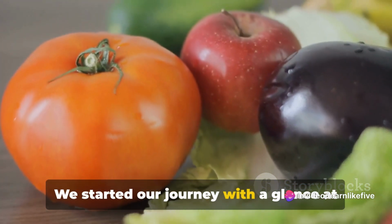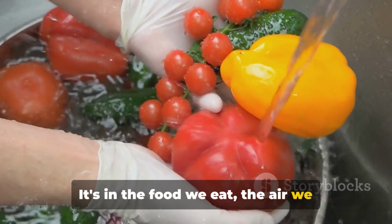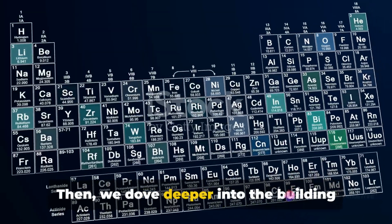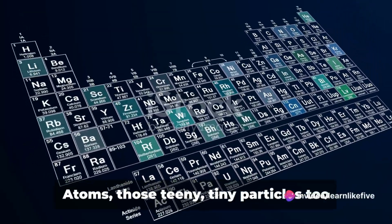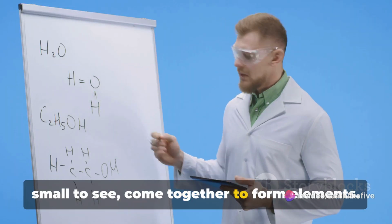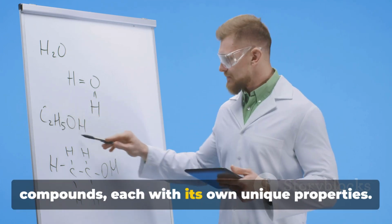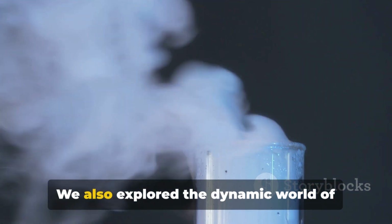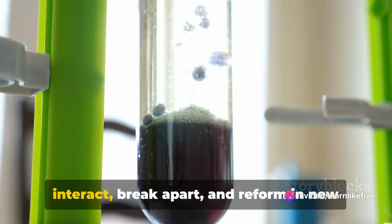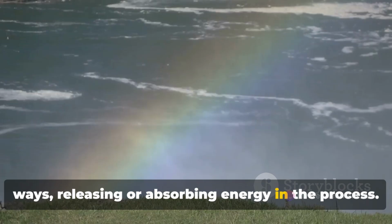We started our journey with a glance at the daily chemistry around us. It's in the food we eat, the air we breathe, and even in the emotions we feel. Then, we dove deeper into the building blocks of matter. Atoms, those teeny tiny particles too small to see, come together to form elements. Elements then team up to create compounds, each with its own unique properties. We also explored the dynamic world of chemical reactions, where compounds interact, break apart, and reform in new ways, releasing or absorbing energy in the process.